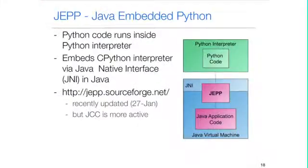The other two options are to use some sort of library that connects Java and Python applications using the Java Native Interface. So Python code runs inside a Python interpreter, and Java is doing its own thing, and there is this crossing between Java and Python. I was looking at a project called JEPP.